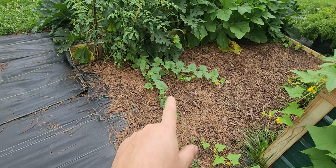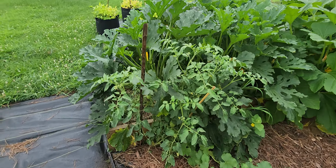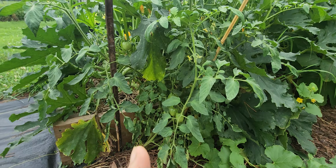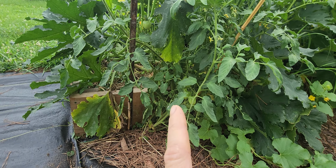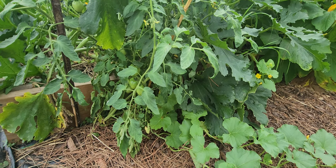This was another cantaloupe. It kind of got shaded by the zucchini. This is a volunteer tomato. It just grew out of the side of the raised bed. I don't think I had tomatoes here, no, that's where I had tomatoes last year. So I guess some seeds fell down. It volunteered, so that's fine as long as it's growing tomatoes.